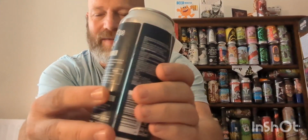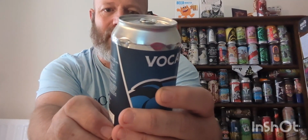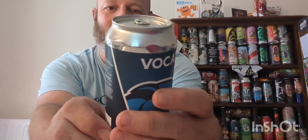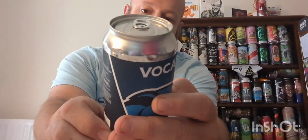And in this one, we're off to Vocation Brewery, and they have collabed with the Halifax Panthers. They have brought out a Pilsner, and it's entitled 1873 Pilsner. There you go, Halifax Panthers. There's the back side. 4.2% ABV. It says a premium lager brewed in Calderdale to a traditional 1870s recipe in honour of the Panthers' founding year. They're rugby league, by the way, Halifax Panthers.